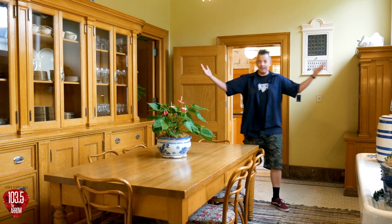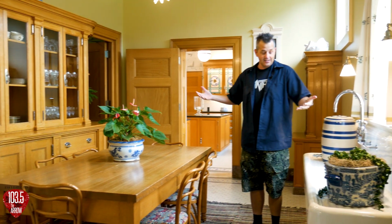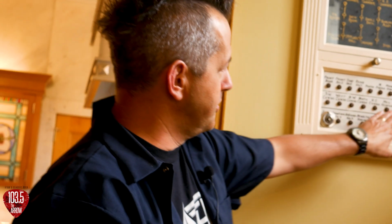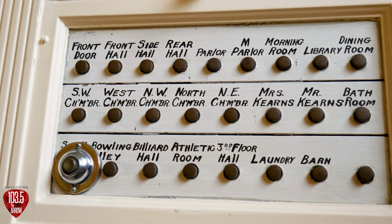This is the Butler's Pantry. In fact, this looks much as it would have when the building was first built. And then this thing back here, so the butler would be down here and Mr. Kearns would be like, Cadbury. There used to be a bowling alley downstairs, because there was a family living here. It was the Kearns Mansion and he had kids. So they would go down and bowl. Well, one day, Thomas Kearns comes back from an adventure in South America and he brought home some souvenirs, a couple of live monkeys. Where do you put monkeys when you're living in a giant mansion like this? You put them in the bowling alley, of course.